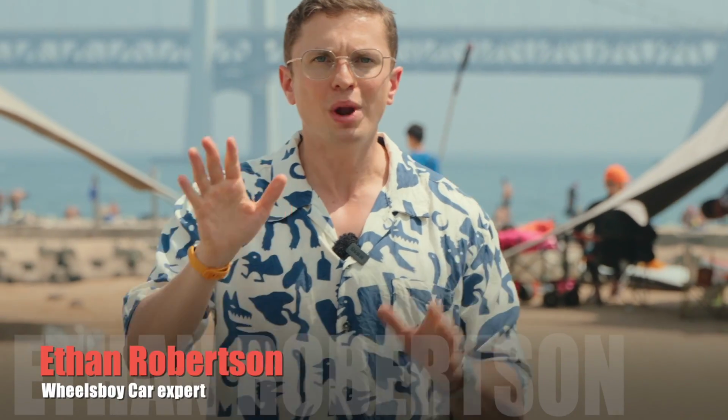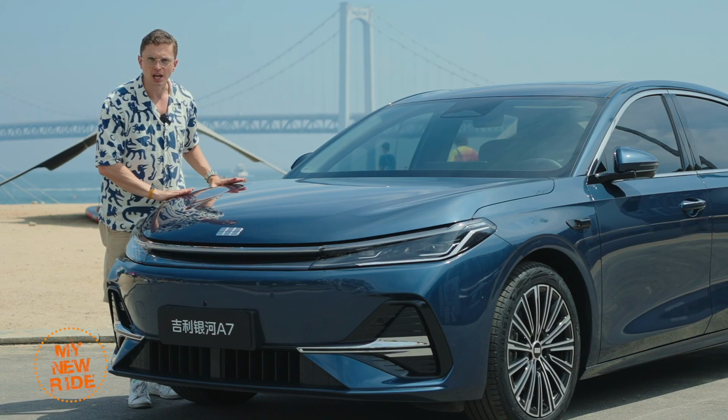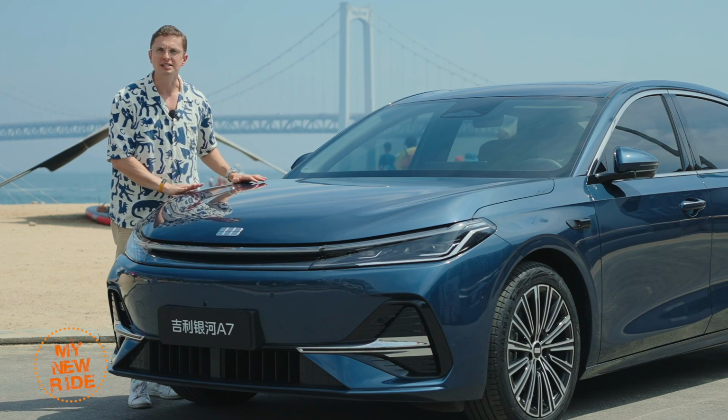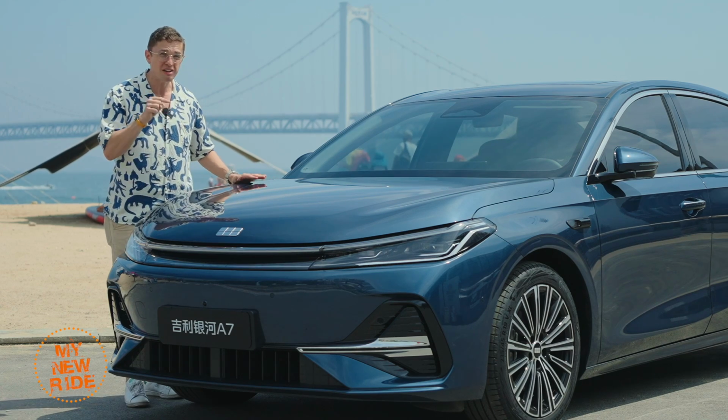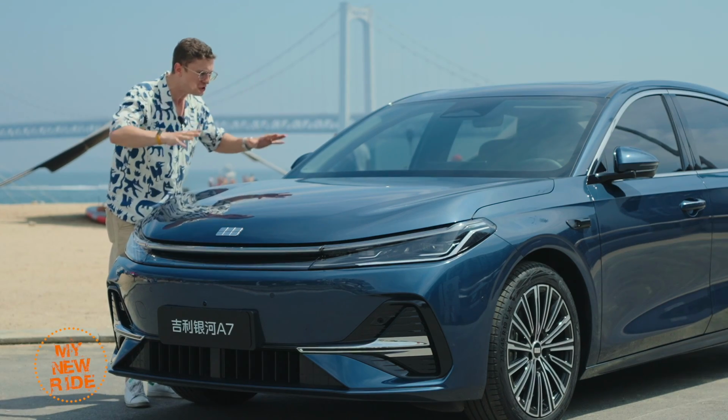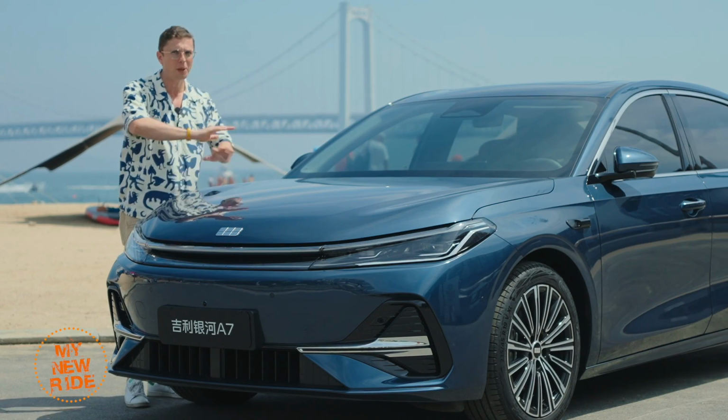Welcome to the gorgeous Chinese coastal city of Dalian, where we've come to drive the all-new A7. No, not the Audi, the Galaxy A7, a mid-sized sedan with a starting price of less than 14,000 US dollars and what might very well be the most efficient plug-in hybrid powertrain on the planet.